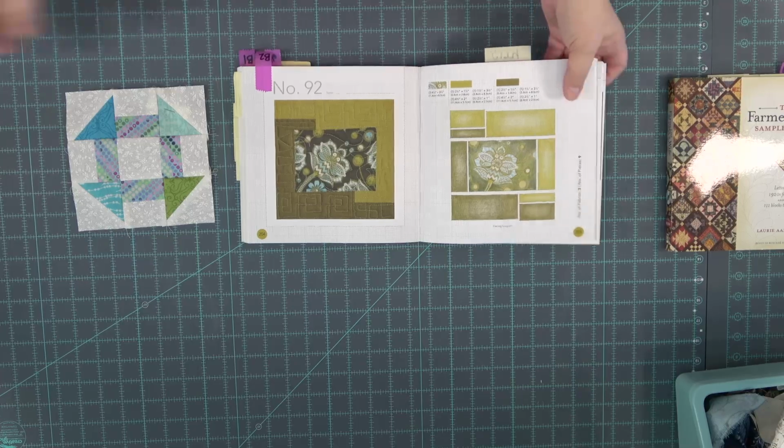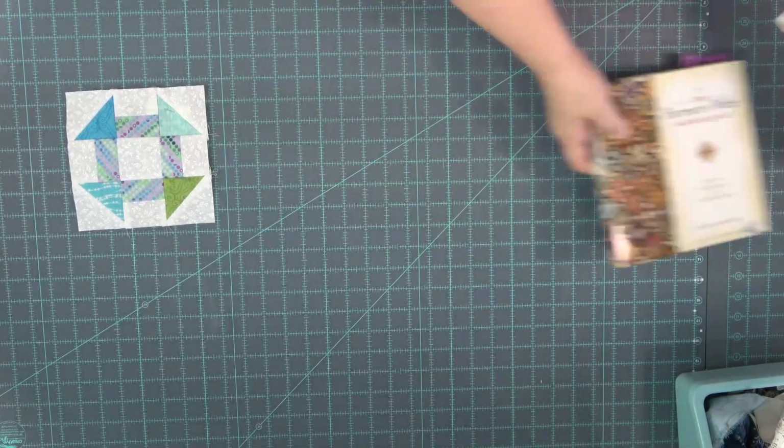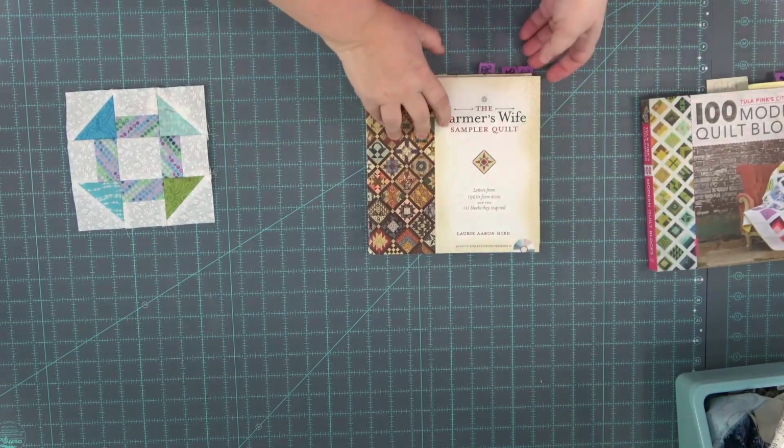Block 3 is in a different book. We're going to go over here to The Farmer's Wife and go to our block 3.